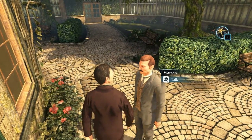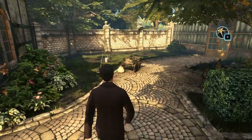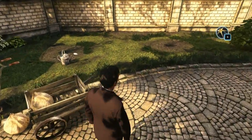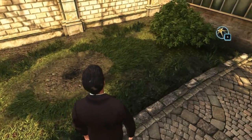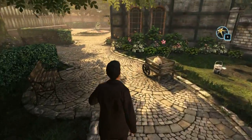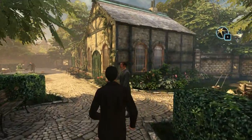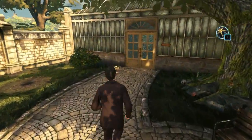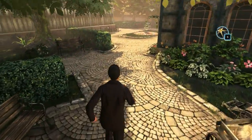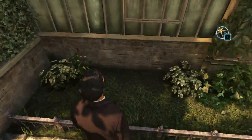Watson. Never mind. Oh, now he steps back. Thanks, Watson. What is going on? What is going on? Nothing's there. Nursery. So what looked like water areas in the map are actually just grass. Huh. Locked. Oh, this is locked as well, really? Can we just grab a key off someone? So the nursery is also locked.